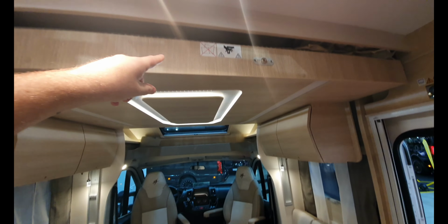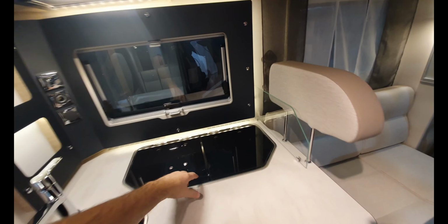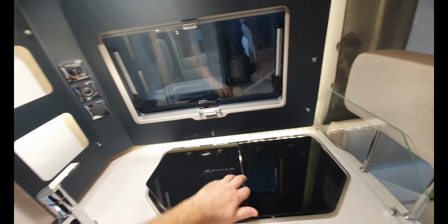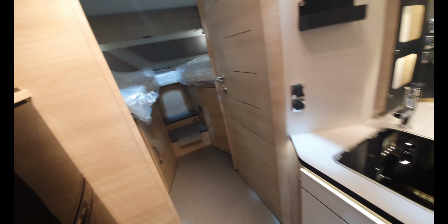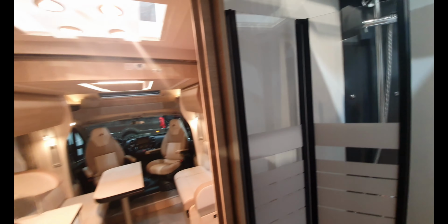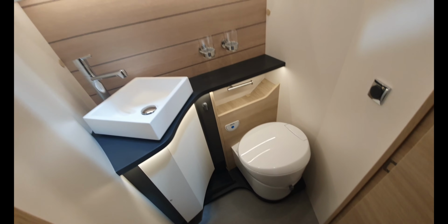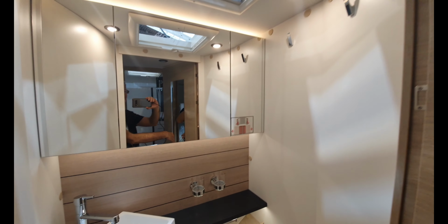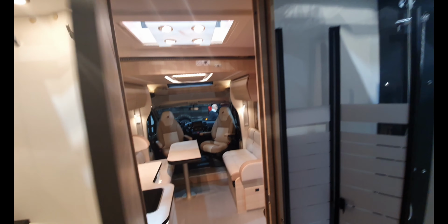Bed up here, semi-integrated front, face to face. And once more, it's the same 2-burner layout, small sink. The rest down here is the same as we've already seen. German layout at the back, storage under the beds. Here we have the shower, and I'll take you now into the toilet. There we go, and there's me in the mirror. See yourself in the mirror as you come out.